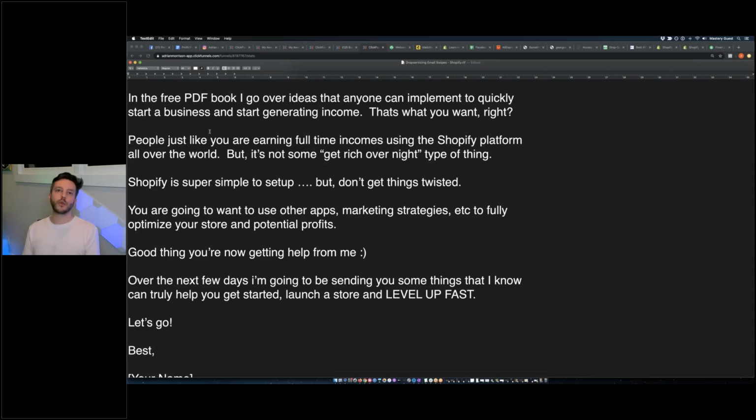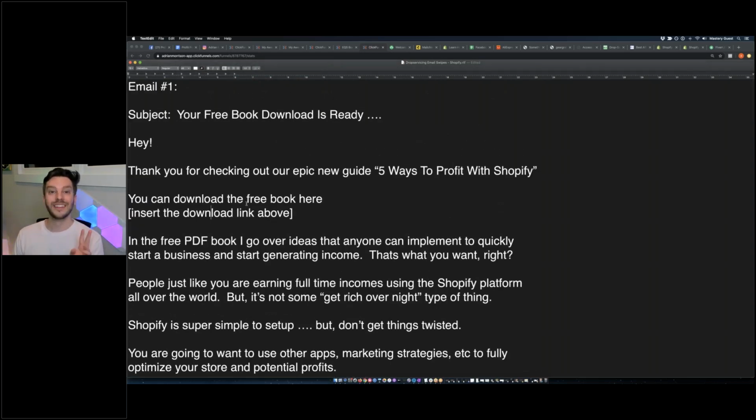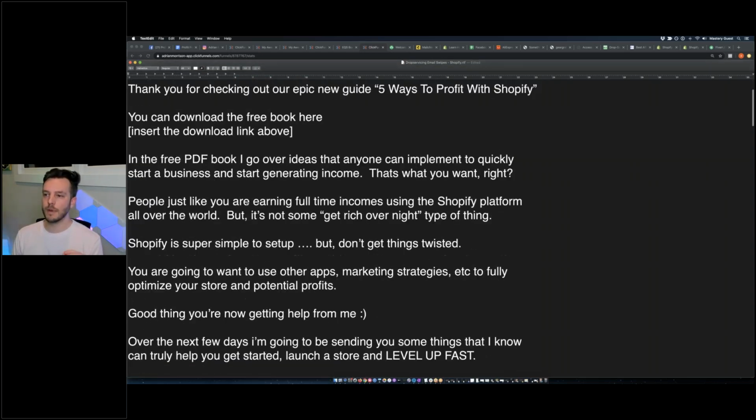Apps are like the most powerful tools about Shopify, the ability to quickly plug in these free apps, some of them paid apps, and they've made me an immense amount of money on my own Shopify stores, right? So good thing that you're getting help from me, because we're going to recommend something to you. So we're not selling them anything. We're just giving them their free book.